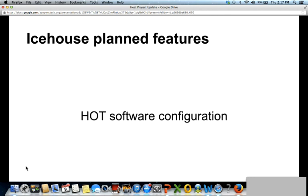So going on to the next slide. So, HOT software configuration. This is also quite a large change. These blueprints have a number of goals. They include being able to integrate any configuration management tool that's commonly used to configure software on running compute resources. And by configuration tool, I mean tools like Puppet and Chef and SaltStack.